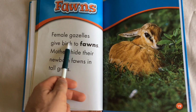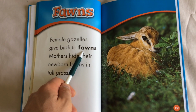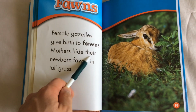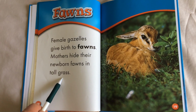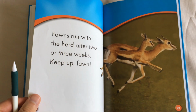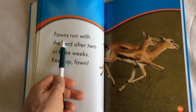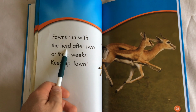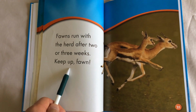Fawns. Female gazelles give birth to fawns. Mothers hide their newborn fawns in tall grass. Fawns run with the herd after 2 or 3 weeks. Keep up, fawn!